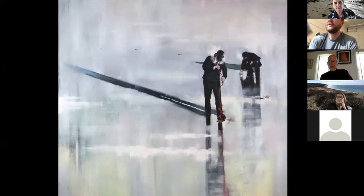You'll notice that throughout this whole body of work, the actions have a sense of remove compared to how the figures are attached to the landscape themselves.